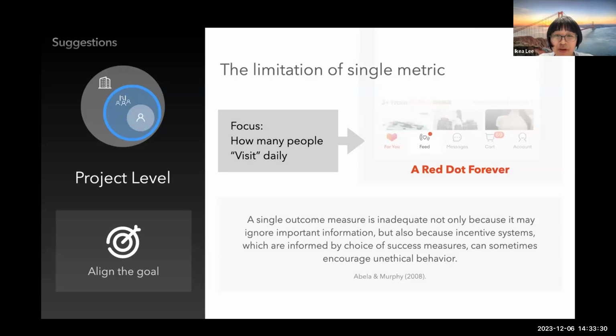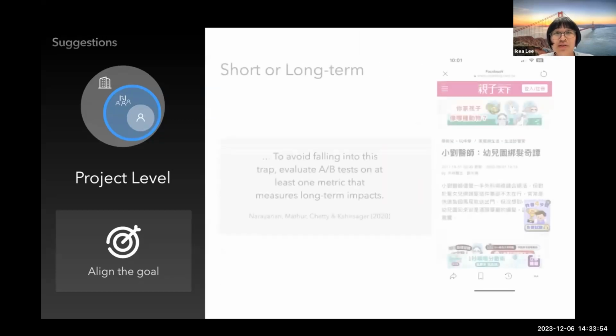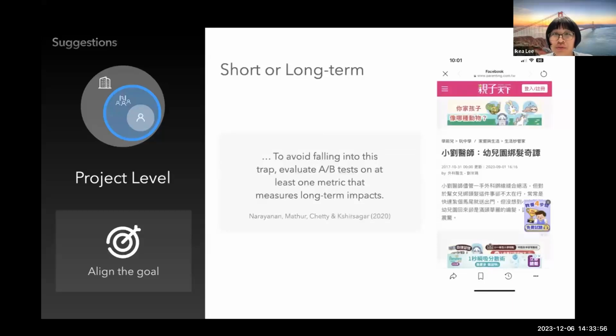And from this paper, from Elbar and Murphy, they also mentioned that a single metric not only will ignore the important information, but also will cause unethical behavior somehow. So that's the thing that we need to recognize, and we need to make sure we consider multiple metrics together when we're setting our goal.